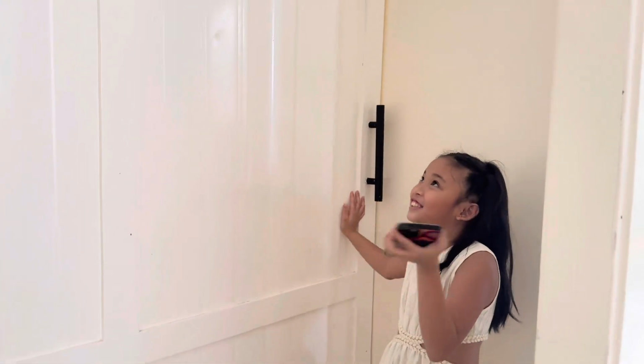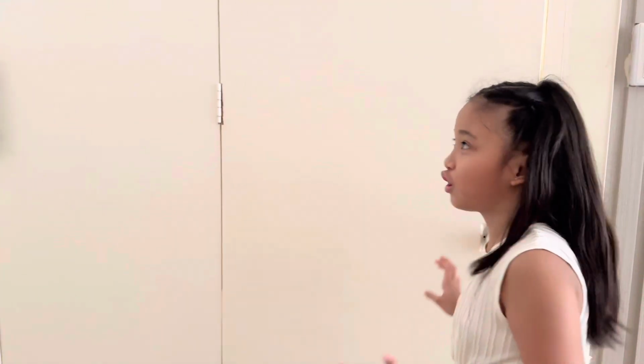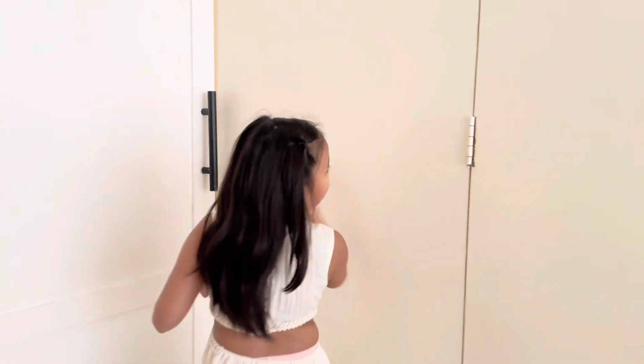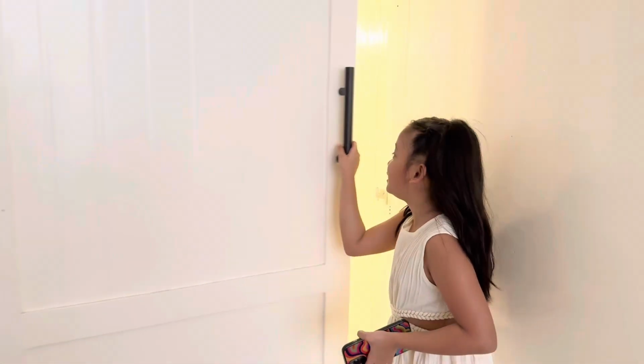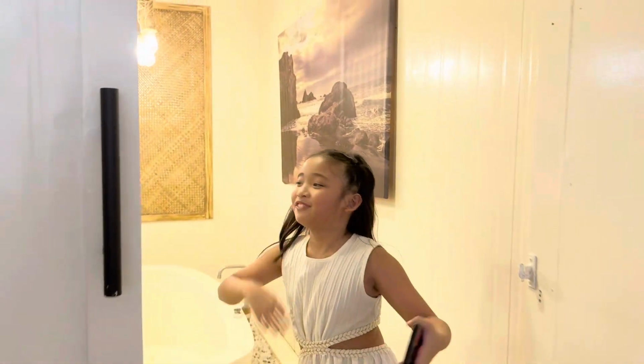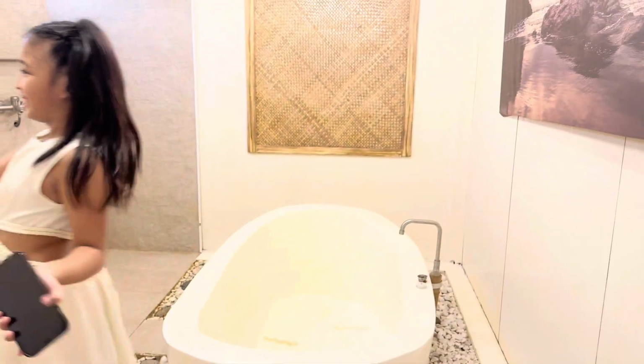So you guys, here's a closet. A nice little closet, right? Yeah, you think it's a normal closet, but it's not. It's the bathroom. Come here, you guys.